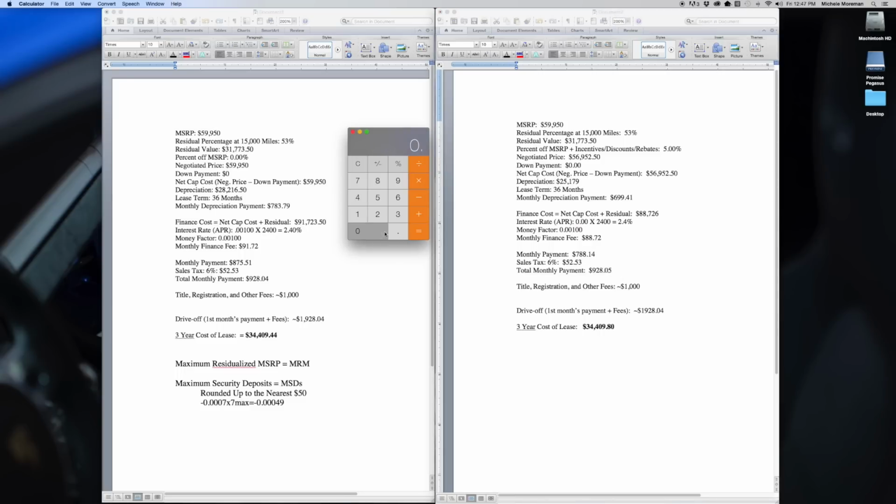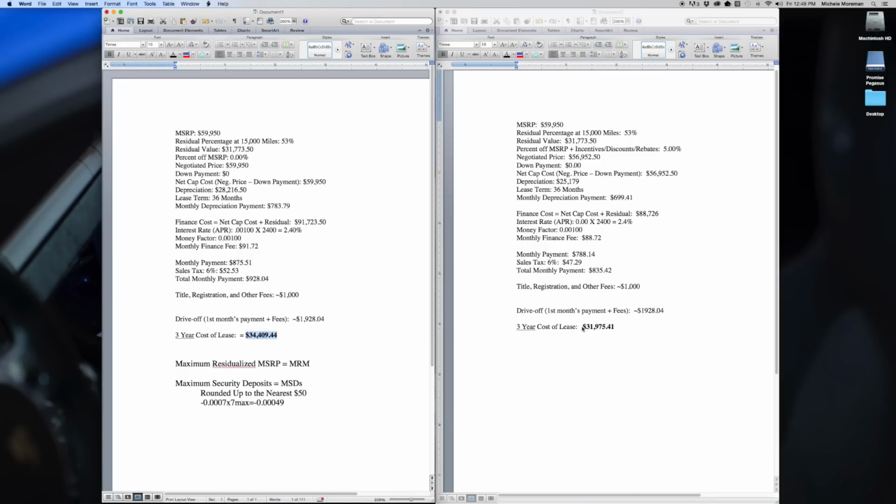And then my tax will go down a little bit, times 0.06, just assuming that's what your rate is. Sorry if you're in California or in New York City. $470.29. So now my payment plus $788.14 is $835. So again, almost $100 a month less. $835.43. Let's multiply that by 36. Add in $1,000. So there's roughly, including the finance charges, you got $3,000 off, which saved you another roughly $300 over the course of the lease as well. So your total cash outlay is $31,075.41 versus $34,409. So pretty significant difference by getting a discount off this MSRP.